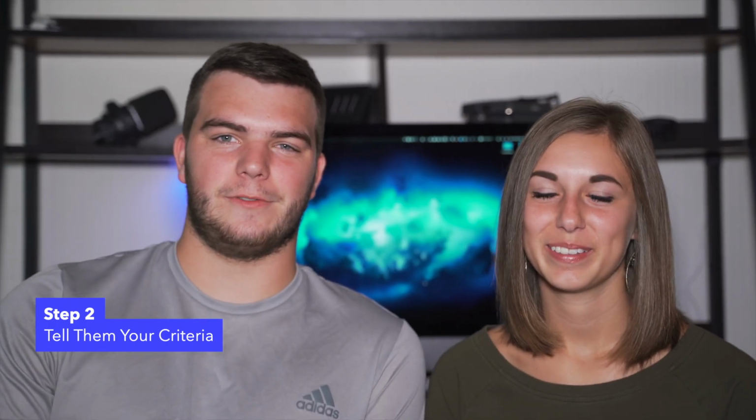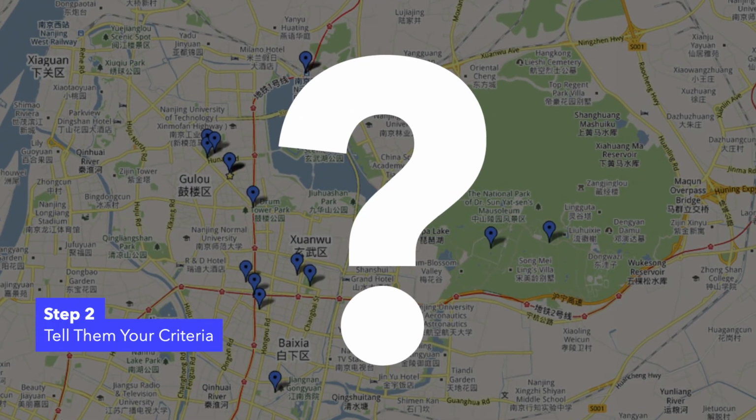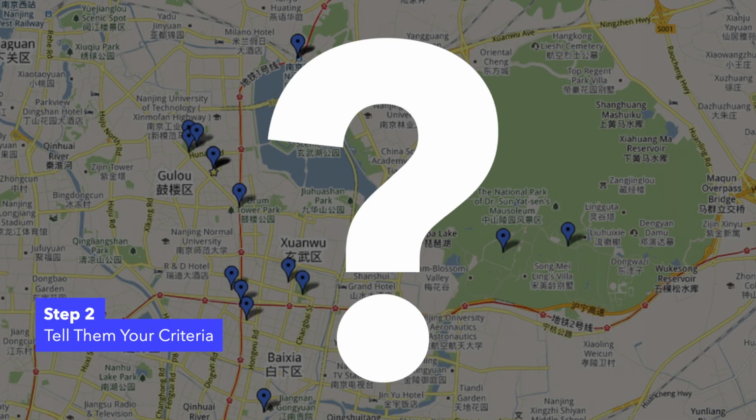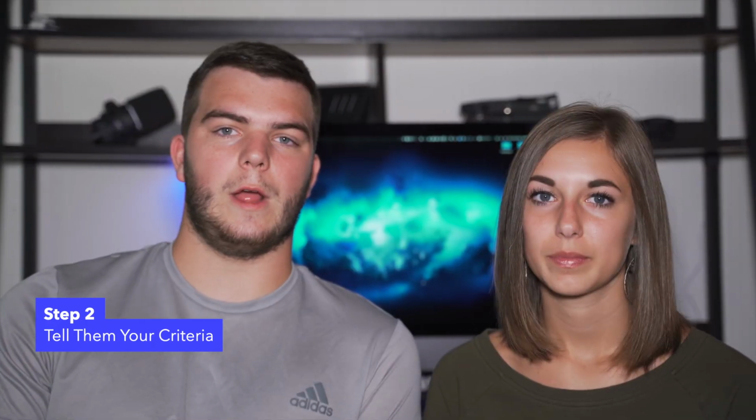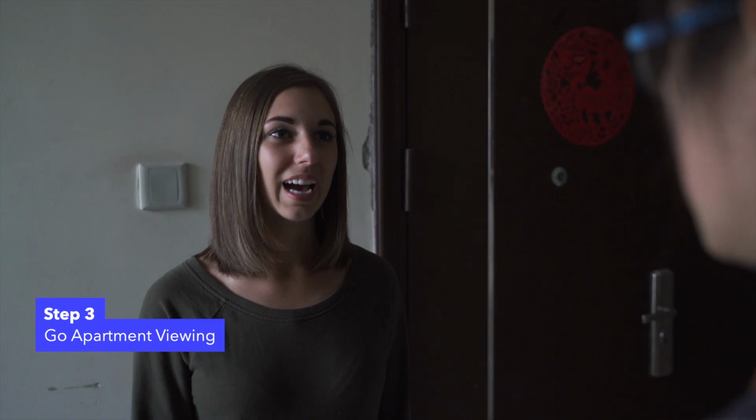Another thing to ask before you decide which apartments you want to go and see is where they're located relative to your work, how long your commute's going to be every day, so that you can weigh that factor accordingly when you're going through these apartments. So once you have a few options, you can set up a time to go see them with your agent.